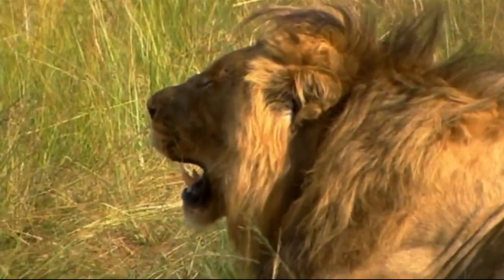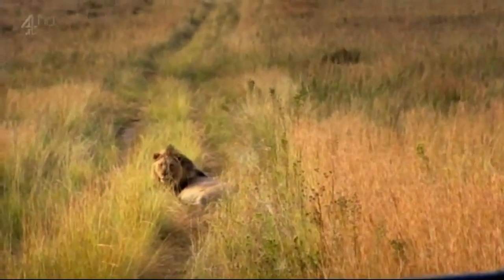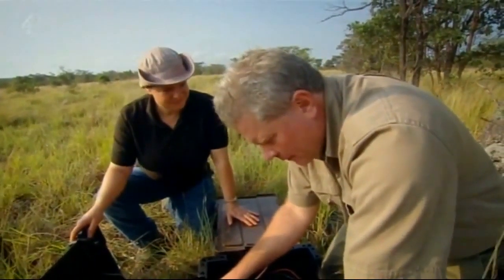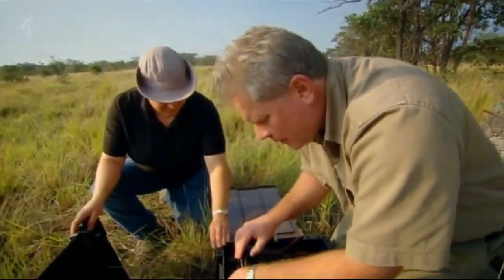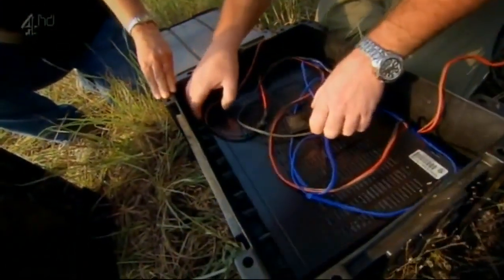We've got one of the male lions behind us in the road, and back behind us over there in a tree we've set up some loudspeakers to play another male's roar, a roar from an intruder male that could be coming in here to try and take over his territory and see what happens. Lion researcher Paul Funston has built up an impressive collection of roars from recordings in the wild.